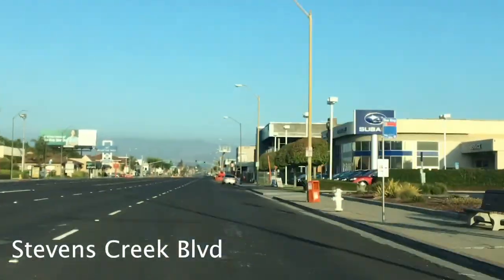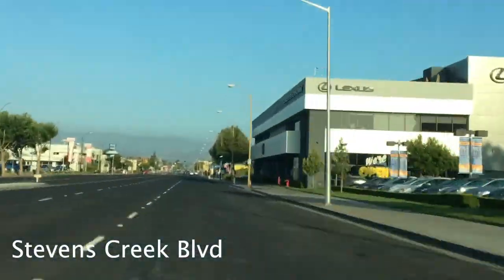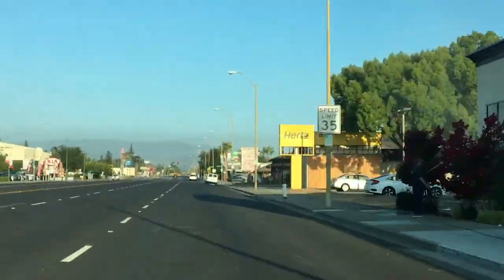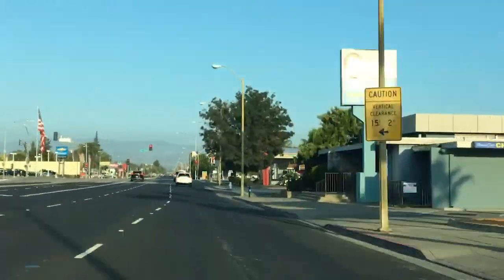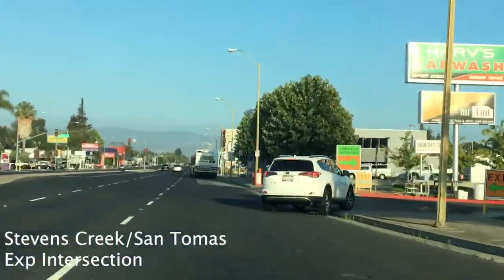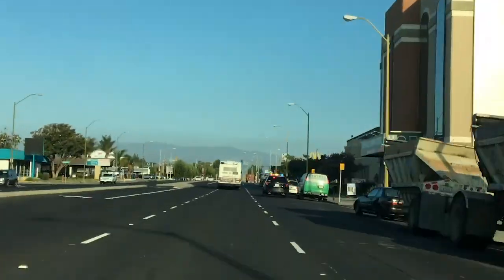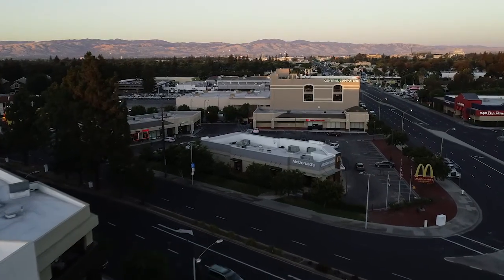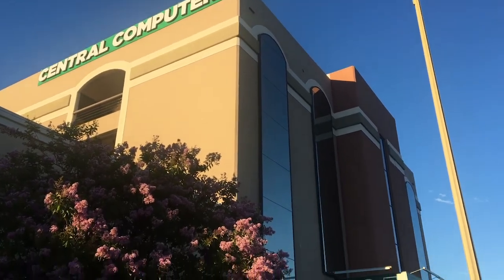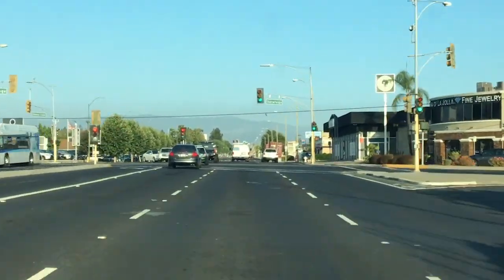Zipping down the Stevens Creek corridor, we pass a couple dealerships, a Round Table, a smoke shop, Jack in the Box, a surplus store, and the Great Workers Co-op, a slice of New York pizza. We come to the Stevens Creek and San Tomas Expressway intersection, where we pass the iconic Marv's Car Wash and the notorious Guitar Center. We can see the Southern McDonald's in Santa Clara, one of the three, Central Computers Building, which is one of the tallest buildings in Santa Clara, and the tallest, actually, in District 6. There's the infamous Starving Musician.